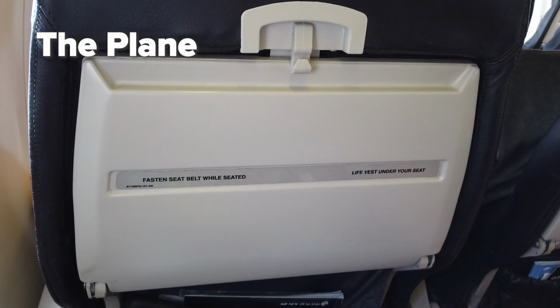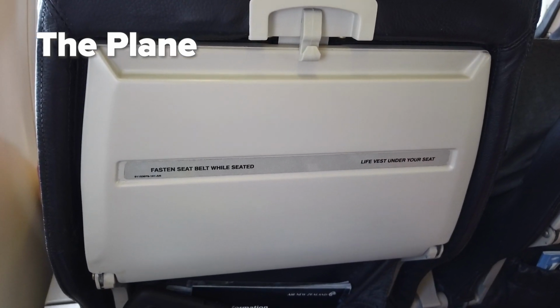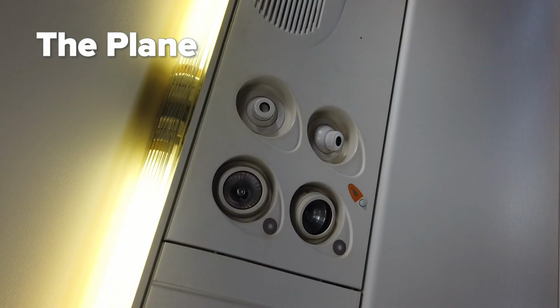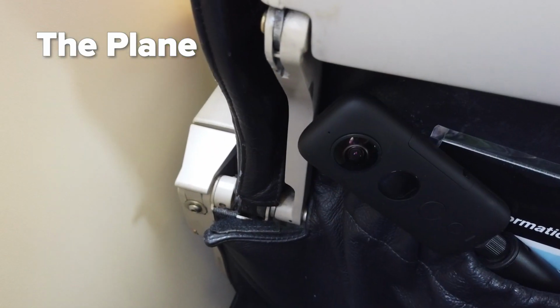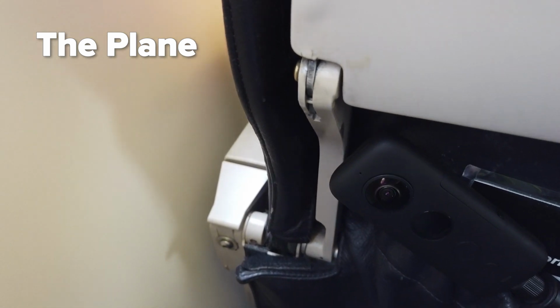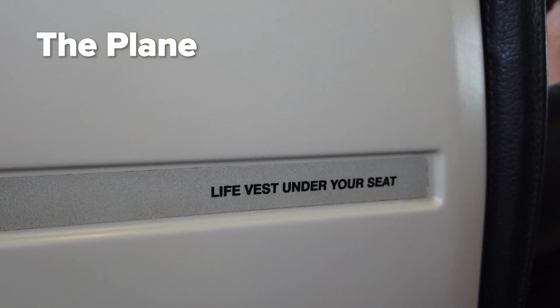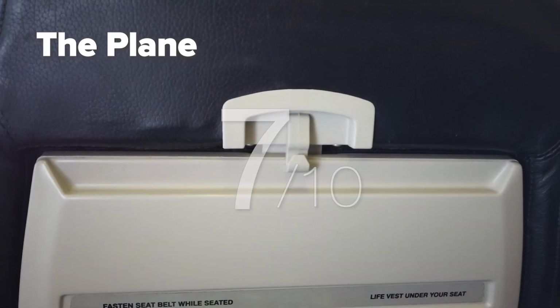There's a tray table that we didn't use in this flight. It was an okay size. In the overhead panel, there's lights, air, and a call button. Overall, this plane's been well maintained, and it hasn't significantly changed since I flew in it the week before from Tauranga to Wellington, and I'm going to give it the exact same score, 7 out of 10.